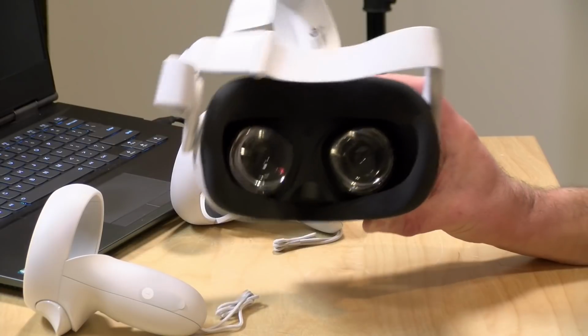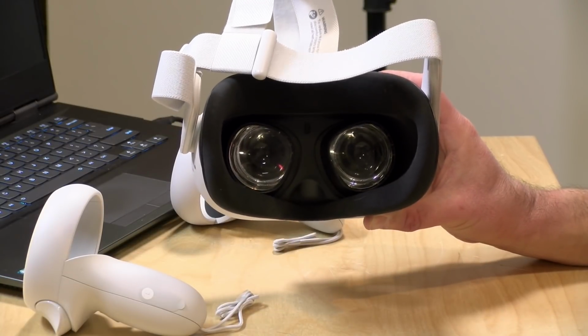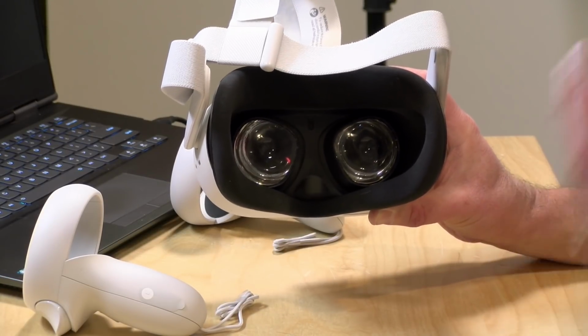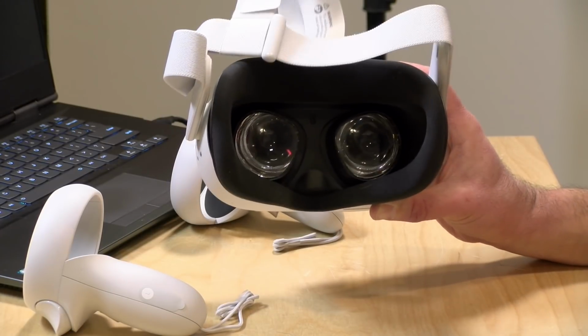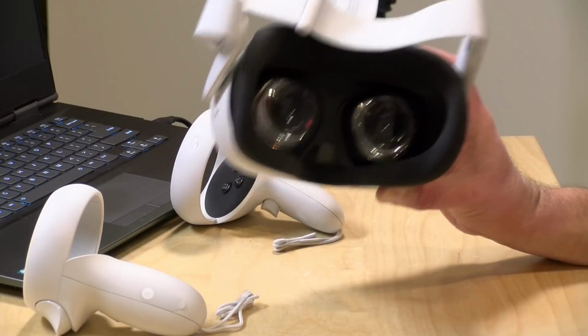Now, not all the games for this will support that higher resolution, but every game benefits because they'll upscale to the native resolution, and again, there's less of a screen door effect. The field of view on this is 90 degrees, and that means you're not going to see things in your peripheral vision like you will in real life.